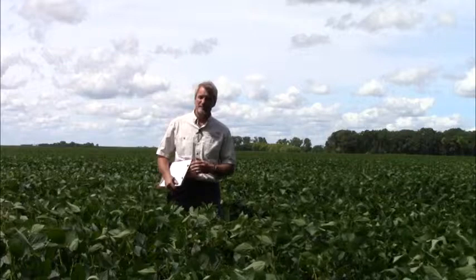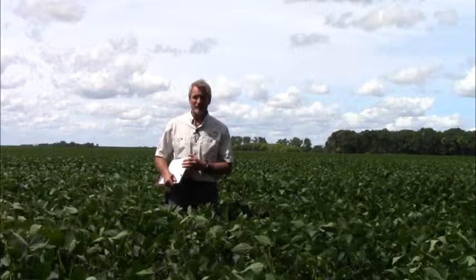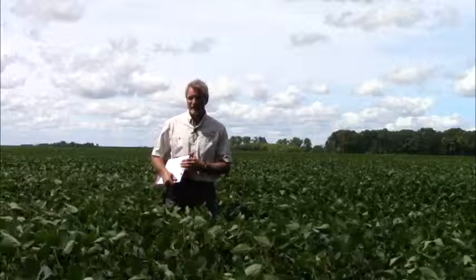Also, a lot of times the kind of spray volumes and the equipment that you'd use to put on a herbicide are not all that suitable for an insecticide. And so there are just a lot of reasons why putting an insurance treatment on or an insecticide treatment when you don't have an economic threshold population of aphids is really not a very good idea.